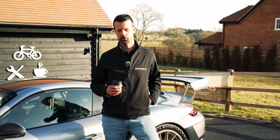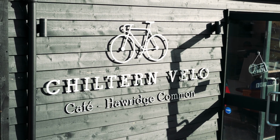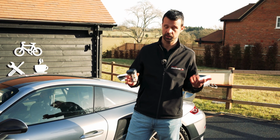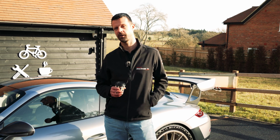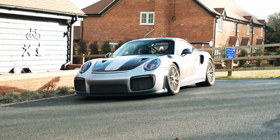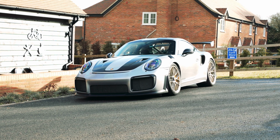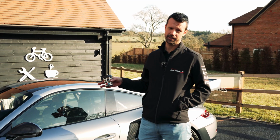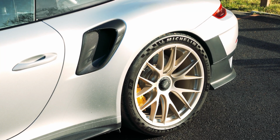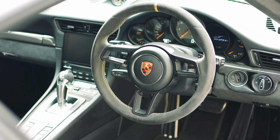So we've stopped here at Chiltern Vale on Horridge Common. Really good coffee, so pop down here. Not affiliated to us, but great spot for a cyclist or a car enthusiast. Anyway, whilst we're here, it makes sense to just have a quick chat about this particular car, because guess what? We've got it for sale. So this is a 2018 GT2RS. And this particular car, UK car, right-hand drive, 15,000 miles.